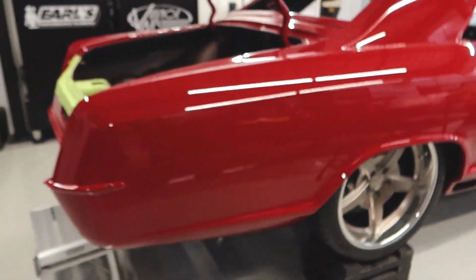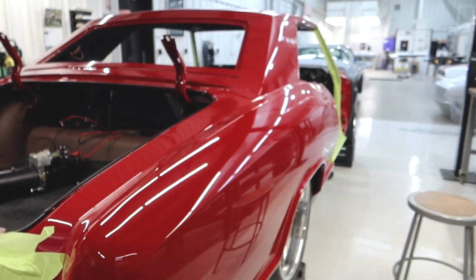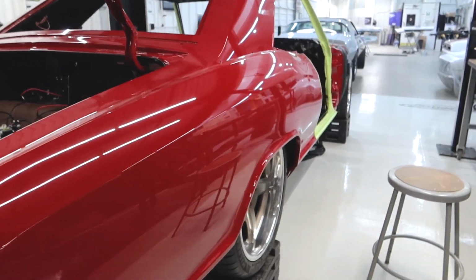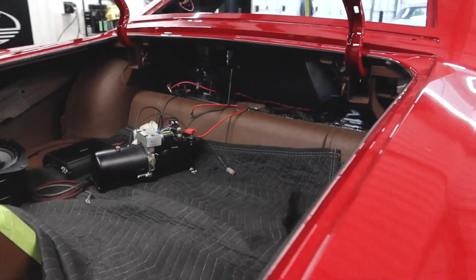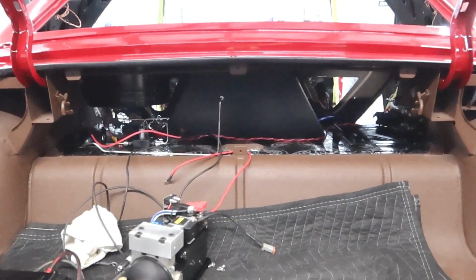We did a quick edit on the Riviera last week, 2 weeks ago, after we got the chassis mated to the body, and it looks like Josh and Jason are just doing a lot of electrical work back here. Yep. So getting everything installed. And kind of like we referenced on the GTO as far as the car getting pre-wired.